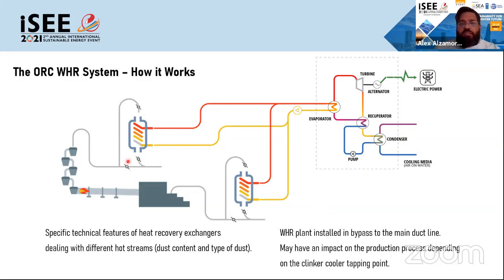As I was saying, the system can be bypassed, so there is absolutely no issue, and it can be completely independent. And if there's any issue, the plant can continue working as normal.